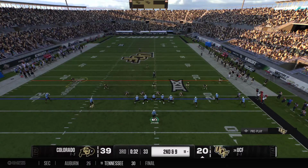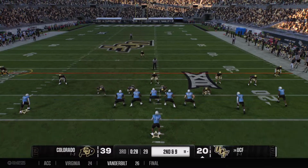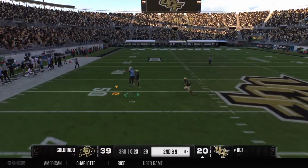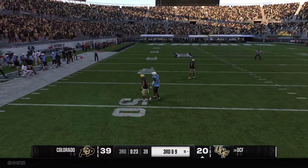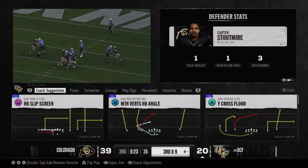Didn't get much on first down. It's 2nd and 9. To throw, it's Jefferson. Oh, he's going to try to hit him over the top. And that's going to be incomplete. Going for broke on 2nd down, but 3rd down's coming up.